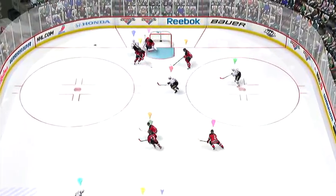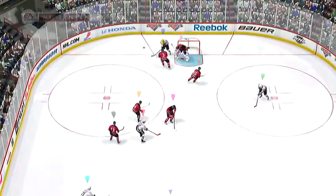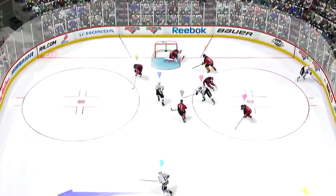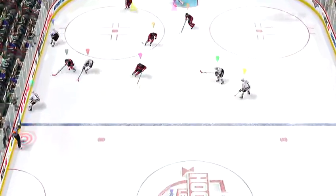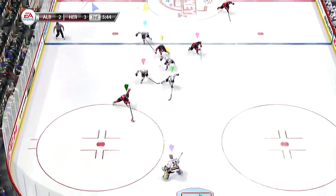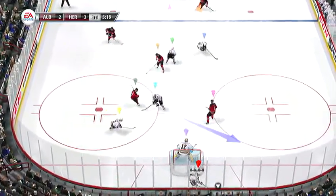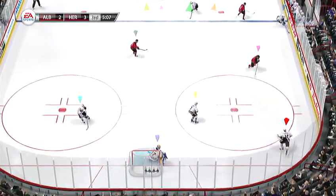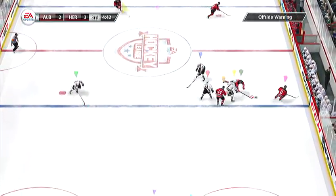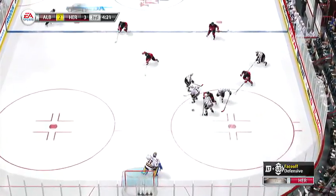Wrist shot. Puck loose. Picks it up. There's an offensive opportunity. That shot's going to go wide. Ferentz. Chance from in tight. Bad save. Ferentz. And the armor is up. We're going to get a delay call coming up here.